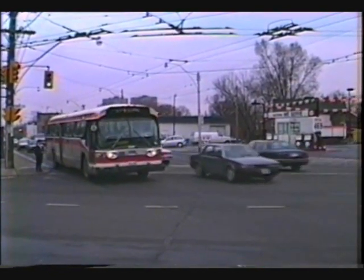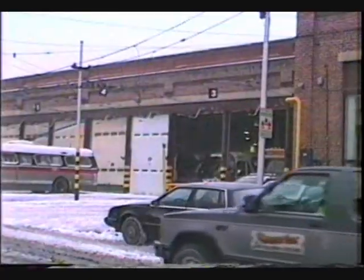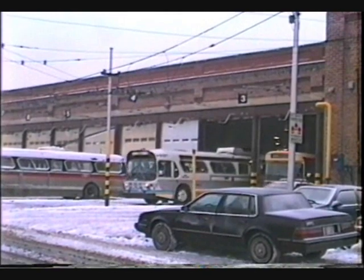Portions of the overhead on Dundas, south of Dupont, were removed for construction, and diesels now provided service on the Junction line. All the trolley bus overhead in the Dundas West Station has now been removed.